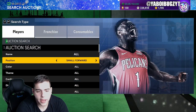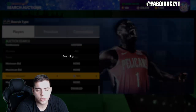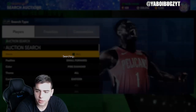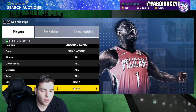Here's another filter, man. I think you guys notice I say it in like every single video, but small four, pink dot, and Easter, man. Every single good card is on here besides obviously Havlicek. Havlicek is the only card that you do not want to snipe. Any other card that pops up, whether it's Dominique, whether it's Manu, make sure to buy it out. Now, speaking of Manu, let's check out his price here on Xbox.